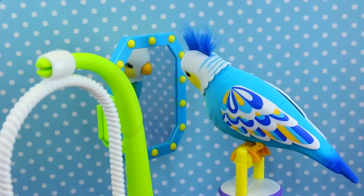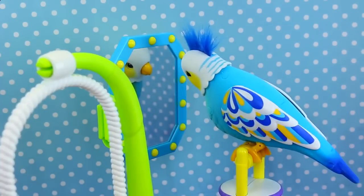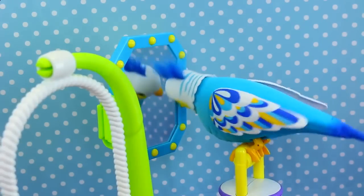That's cute. Oh, wow. He's like dancing right away. Okay. That is so cool. That's really cute.